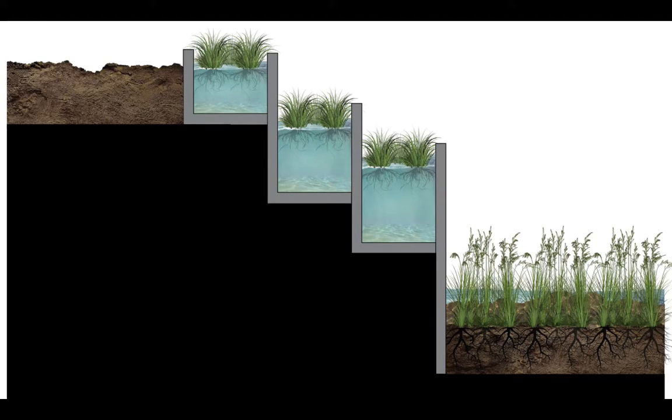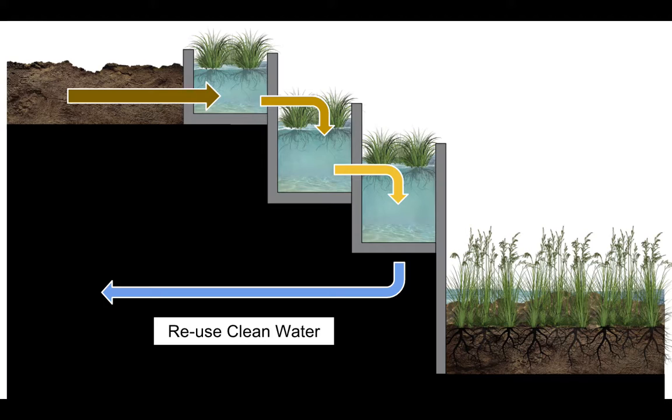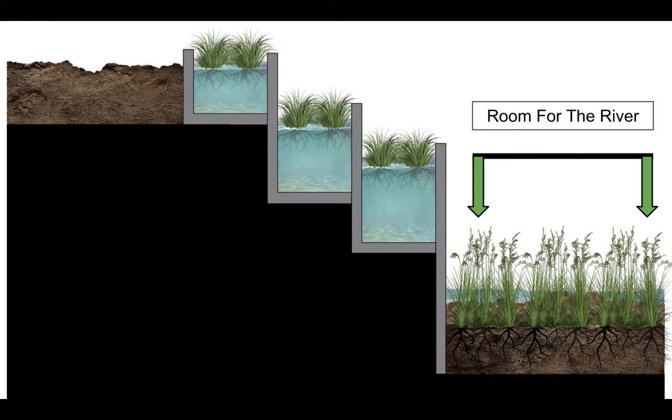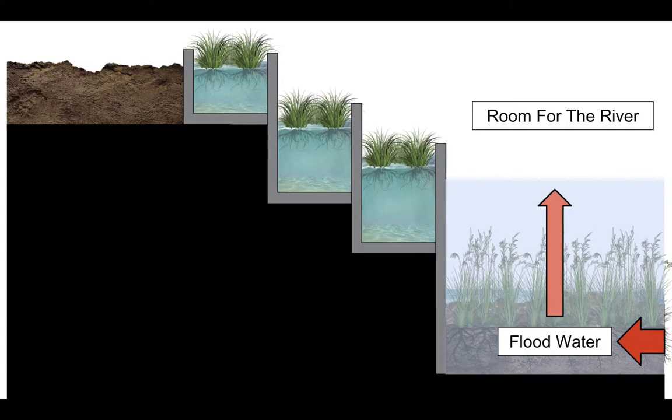This section shows the inflow of CSO into the prototype and the movement of the CSO matter through phytoremediation ponds, where toxins are removed from the hazardous material and the clean water is pumped back into the towns or into the neighborhoods to be reused. This area is the room for the river, which, as the river rises, the floodwater will increase in this holding pond.